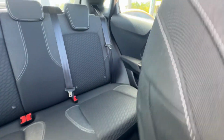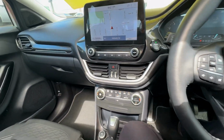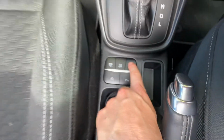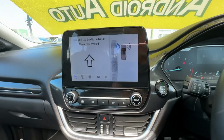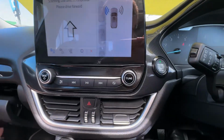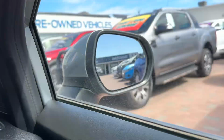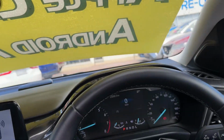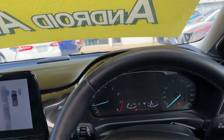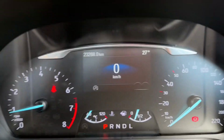You've got ISOFIX points for the seats, so you can put child seats in, and a really modern design for all the seats in the interior there. And there you go, your park pack, which gives you the park assist. So that will help you do certain maneuvers, so reverse parallel parking, everything like that. It's got all its books and documentation, of course. You've got the blind spot monitoring there, but it's just a very, very nice example of a car. Has been looked after, like I say. You get great fuel economy. It's got a nice digital dash there.